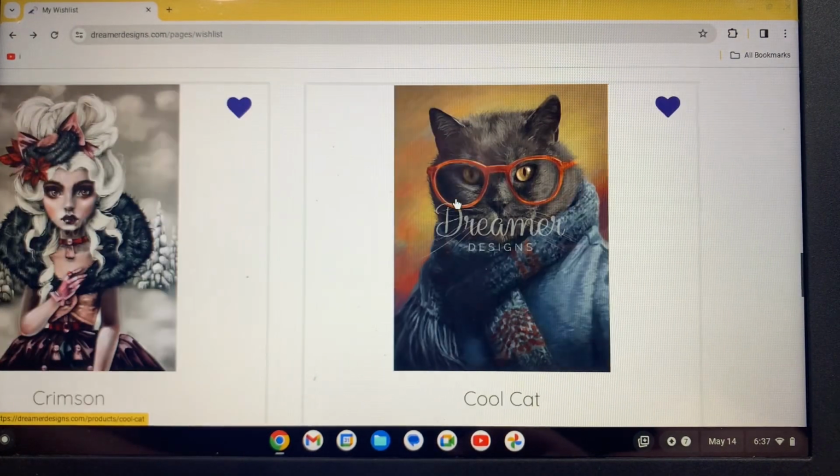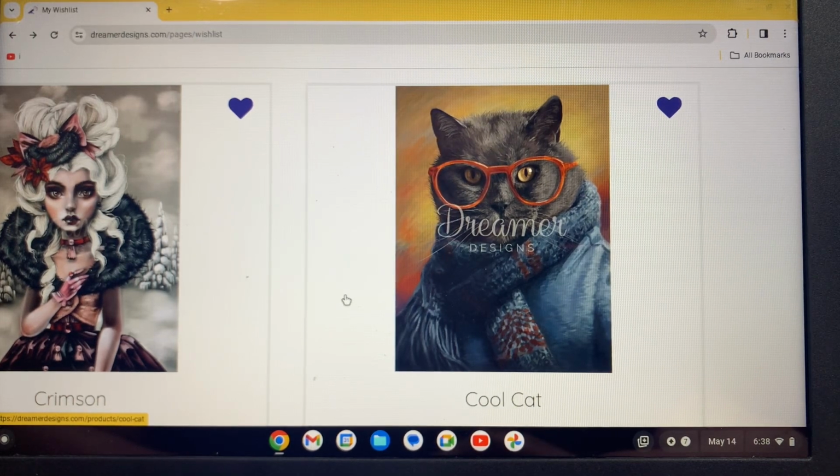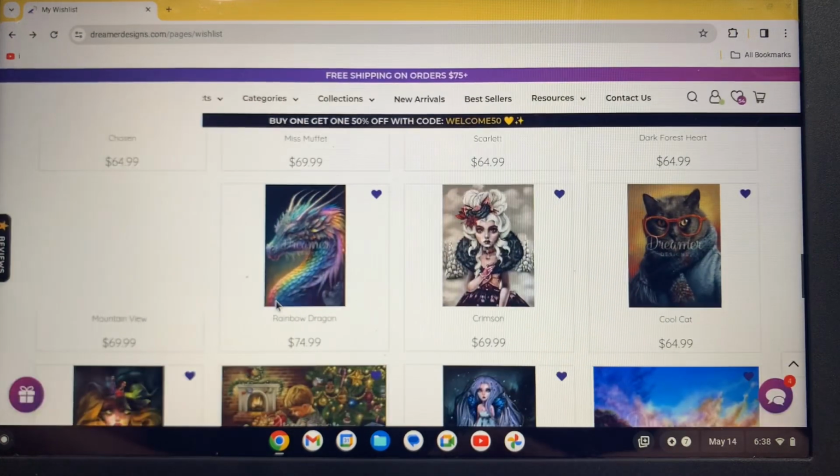This painting cracks me up every time I see it. It's called Cool Cat. I know this one's around because I have gone to purchase it a couple of times, and then I'm just like, no, you don't need any right now. But for some reason, this cat in a sweater with a scarf and glasses cracks me up every time. It is a gray kitty, which we had a gray kitty before he passed away. However, he had green eyes, so it's not too close. But I think it's hysterical. It makes me laugh every time.